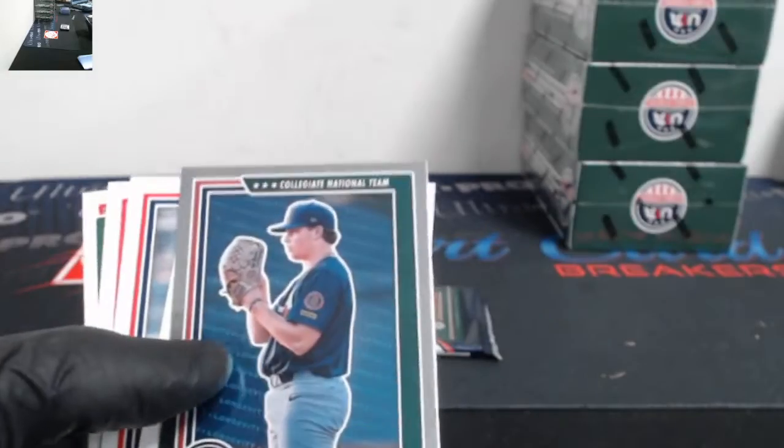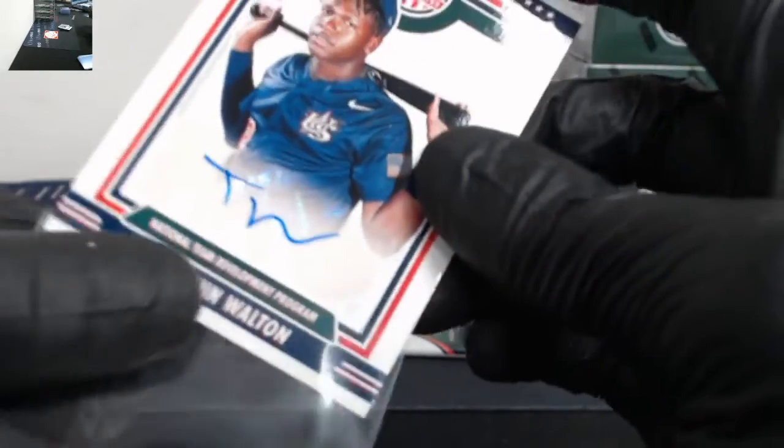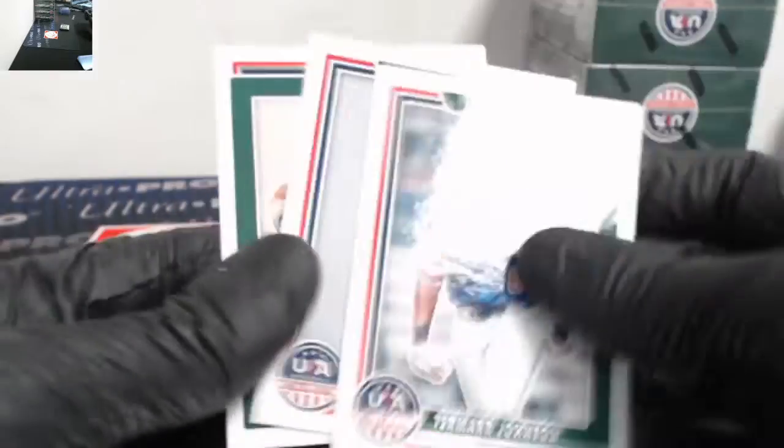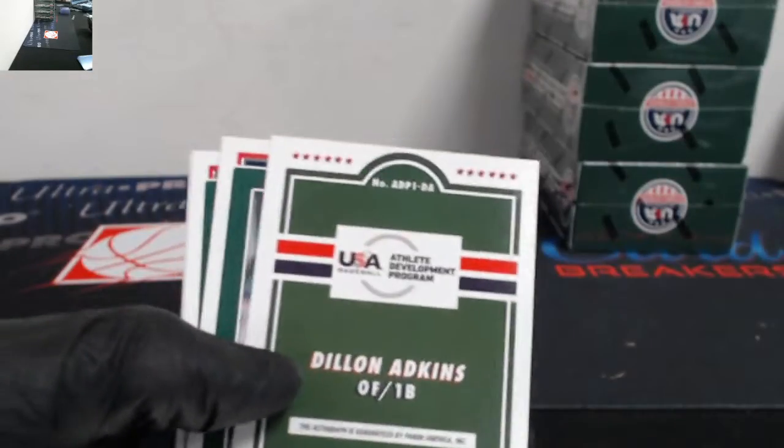All right. What else we got? Jack Washburn. We got Tayshaun Walton. And this is going to be number to 399. We have four boxes left after this. Come on. Let's finish off strong. Maybe we can get an Elijah Green. Joshua Springer right there. Dylan Adkins to 399 auto. Just a base auto. Sprinkled DeSantis.